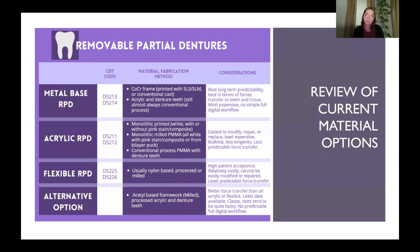That has some of the CDT codes that you would use. There's a separate CDT code now for flexible partials. This is your conventional acrylic resin partial that we showed in slide 1, and your metal base partial dentures are here. And it kind of goes through some of the best long-term predictability options. I have acetal partials at the very bottom because I've seen some people treatment plan these as metal base partials. I've seen some people code them as acrylic and some people code them as flexible. So that's kind of a gray area where you might choose to code your acetal-based partial denture.